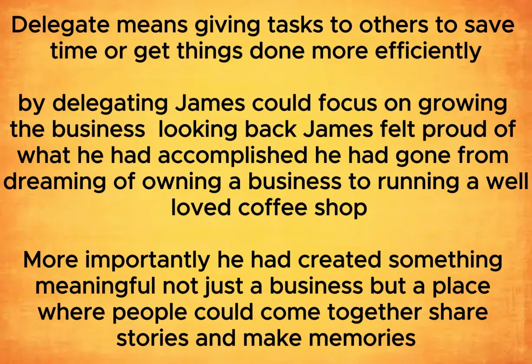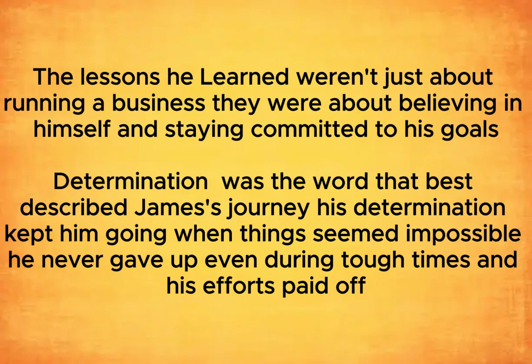Looking back, James felt proud of what he had accomplished. He had gone from dreaming of owning a business to running a well-loved coffee shop. More importantly, he had created something meaningful, not just a business, but a place where people could come together, share stories, and make memories. The lessons he learned weren't just about running a business, they were about believing in himself and staying committed to his goals.